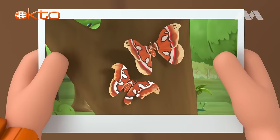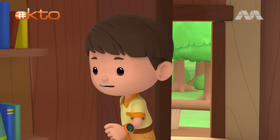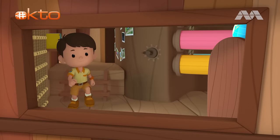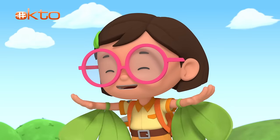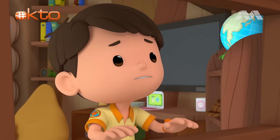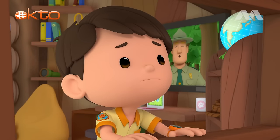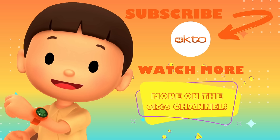I'm glad we helped the Atlas Moth find a girlfriend. Whee! Katie? Woohoo! How did you get them to work? It's a secret. Come on, Katie, tell me. Good job, children. You are amazing wildlife rangers.